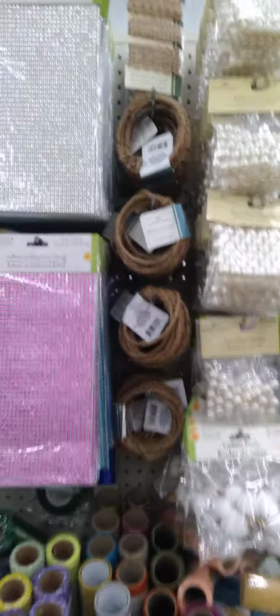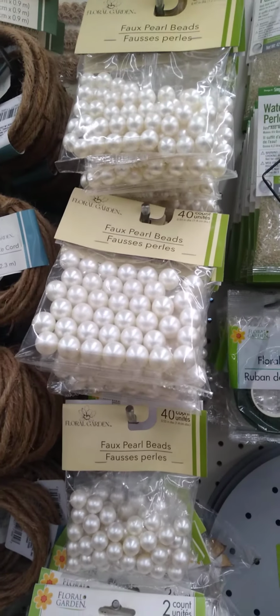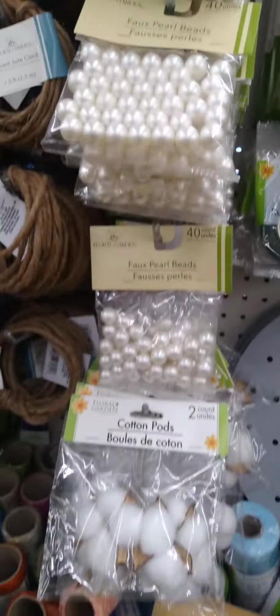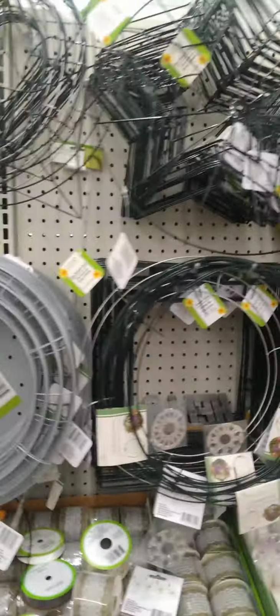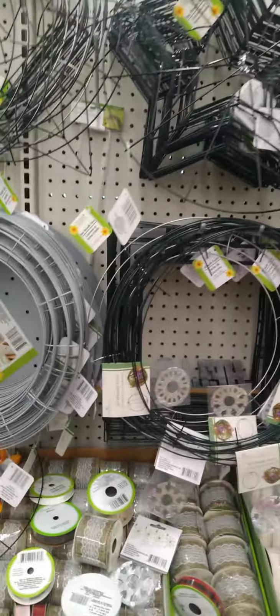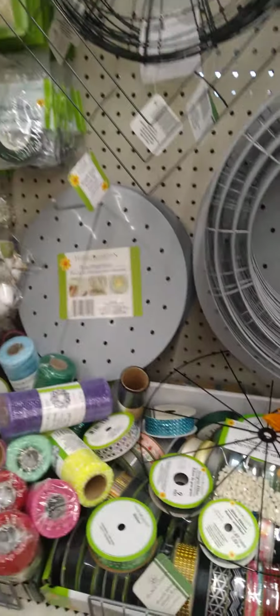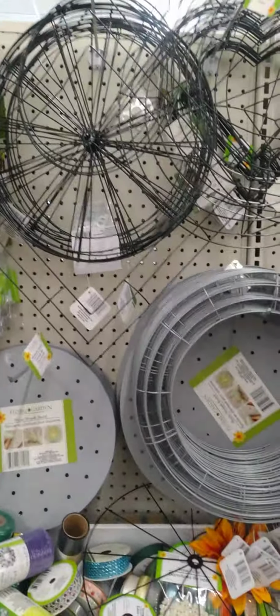Gorgeous. And then we have our jute cord and those pearls. I did use these pearls a couple of years ago in a DIY. Absolutely stunning. And some of our wreath forms. A lot of them look like the circles. I don't see any. Well, there are some squares back here behind. This one looks like, yeah, it's like a frame. Yes, y'all. Let's continue to search.